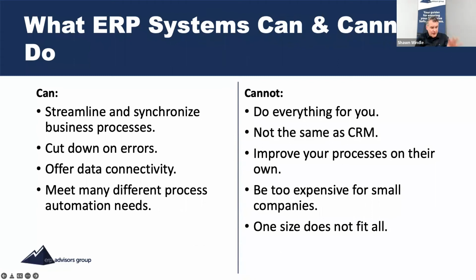And all the cans, I think, are spot on. They can meet different process automation needs, offer data connectivity, cut down on errors. They can streamline and synchronize your business processes. Those are all things I think everybody knows. It's those can-nots that can get kind of tricky.